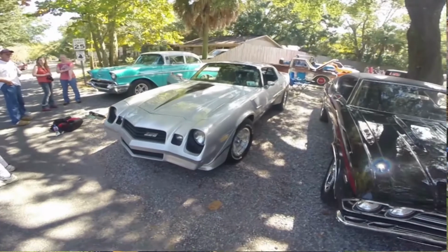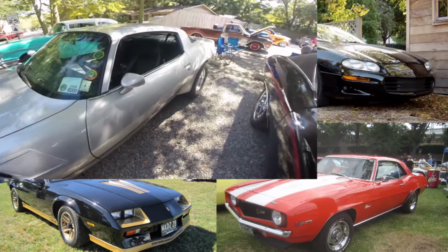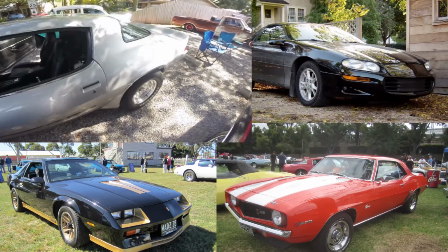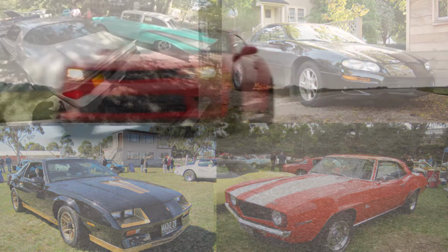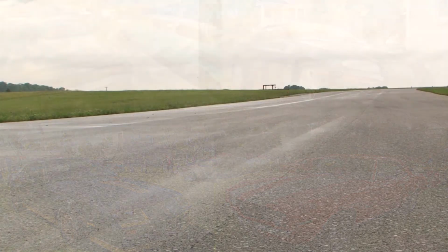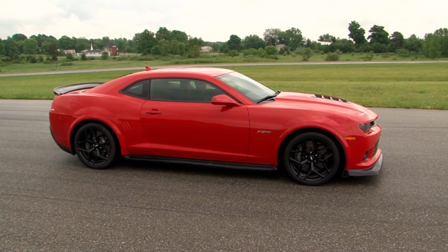So, how does this second generation Z28 match up with its new counterpart? Well, you can't really compare them. They're two completely different animals. But one thing is for certain. The attitude and the swagger that is the Z28 Camaro lives on today.